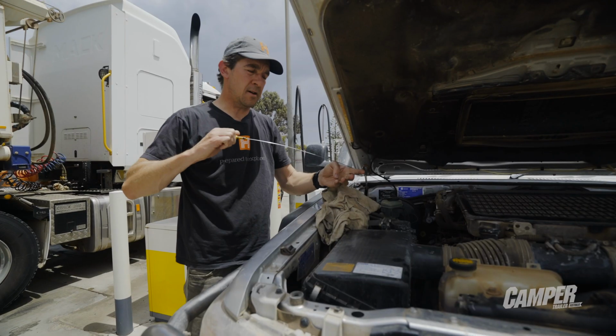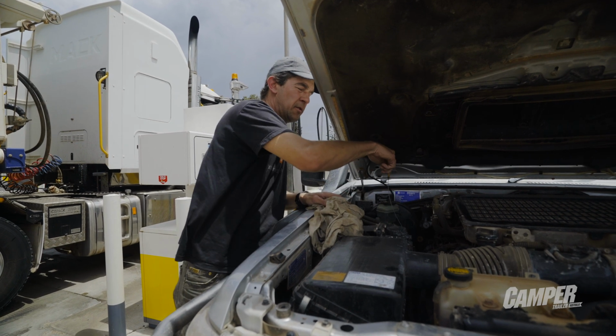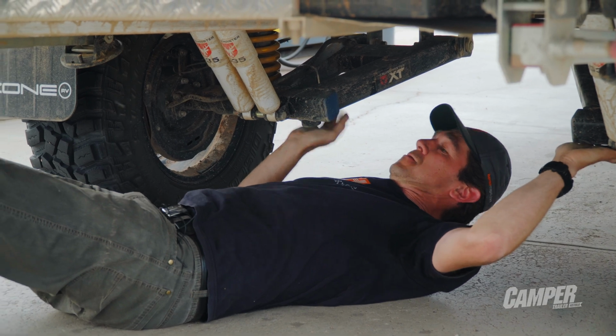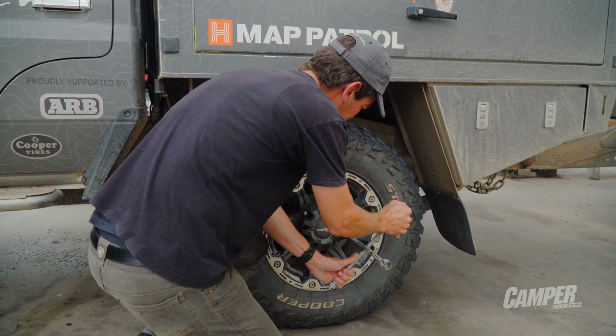Just rolled into Ceduna. This is the very last main resupply point before the next 1,200 kilometres across to Esperance. That's going to be completely off-grid, so we're running through a full vehicle check. It gets pretty real from here, and we're going to have to be pretty self-reliant.